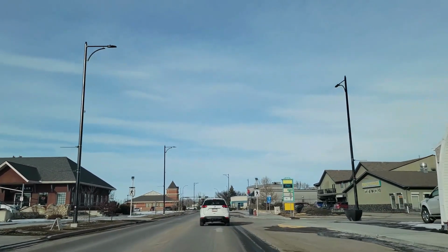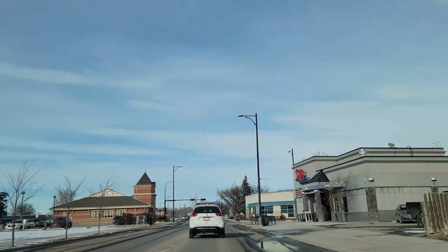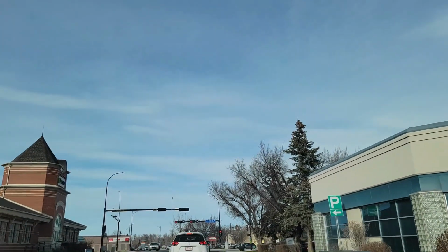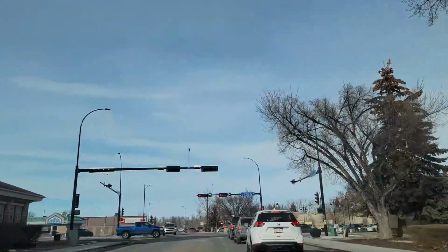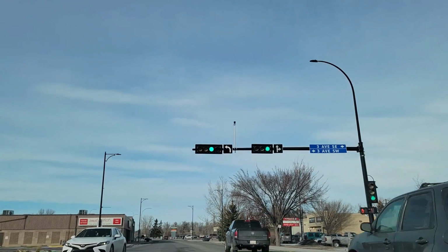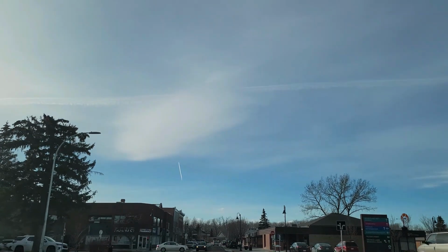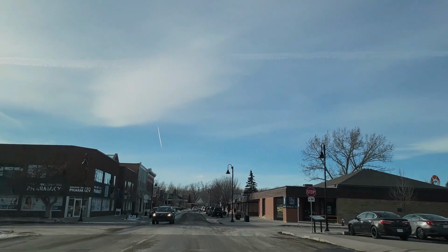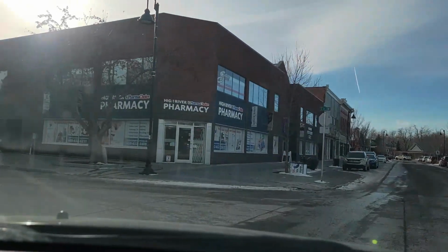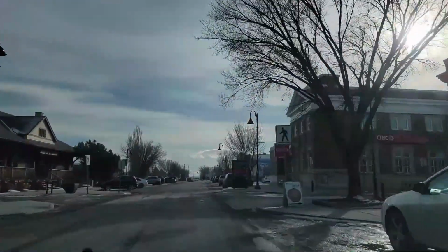Right now we are on a street that runs parallel to the main street, but this one here has more bigger businesses. High River, by the way, has a population of approximately 14,000 people. Somewhere to the left we should be able to find some parking here.